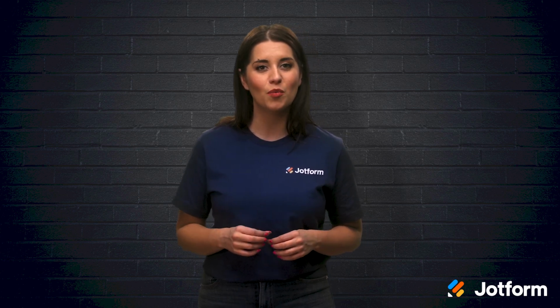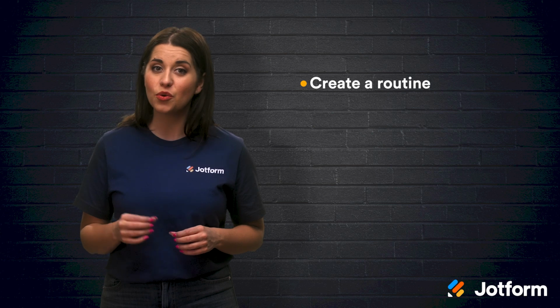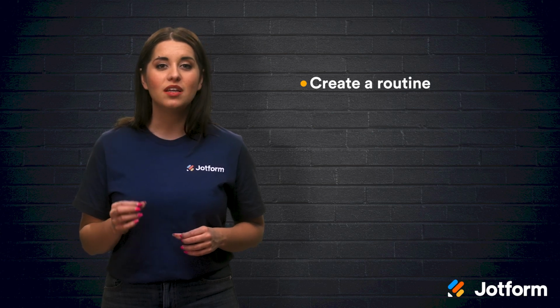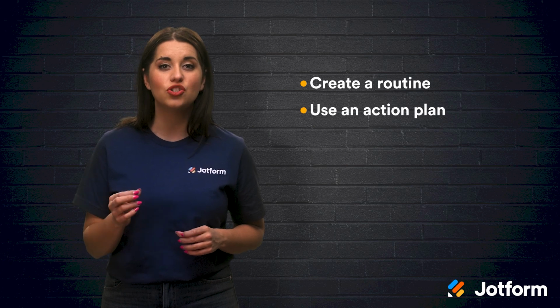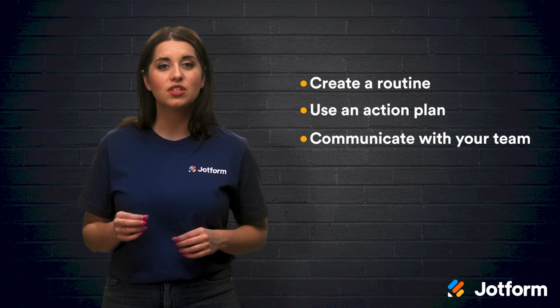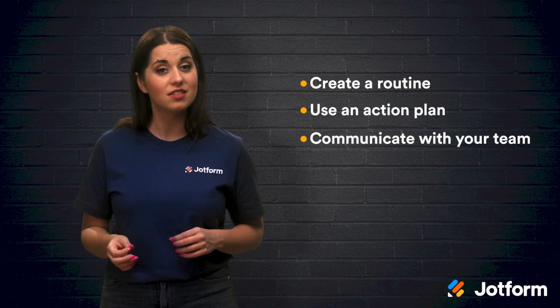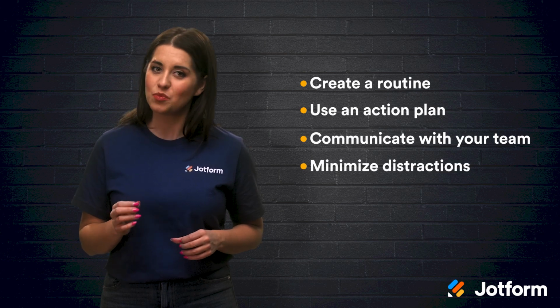Let's do a quick review. Here are 4 effective and practical tips that will help you to be the most productive work from home employee you can be. First, create a work routine to implement some necessary structure into your workday. Second, be deliberate with your workday and create an action plan of 3 to 5 achievable tasks per day. Third, communicate with your team to keep your workday on track as well as theirs. Fourth, minimize your distractions and plan them as breaks.